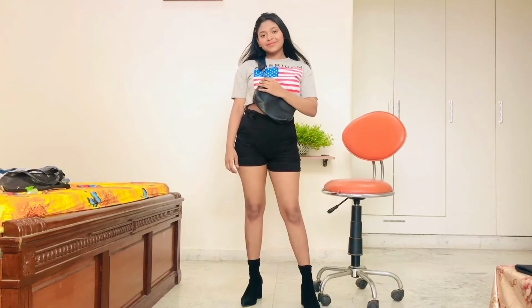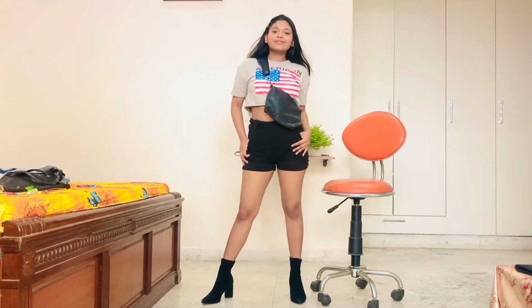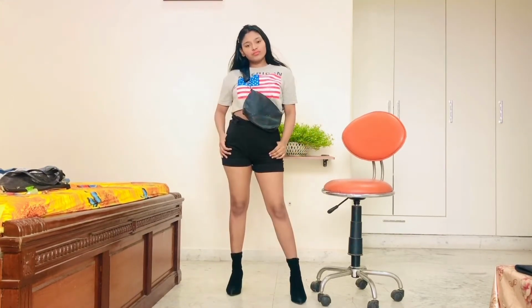For the first outfit, I went with these shorts and styled it with ankle boots, some dainty earrings and a bum bag.